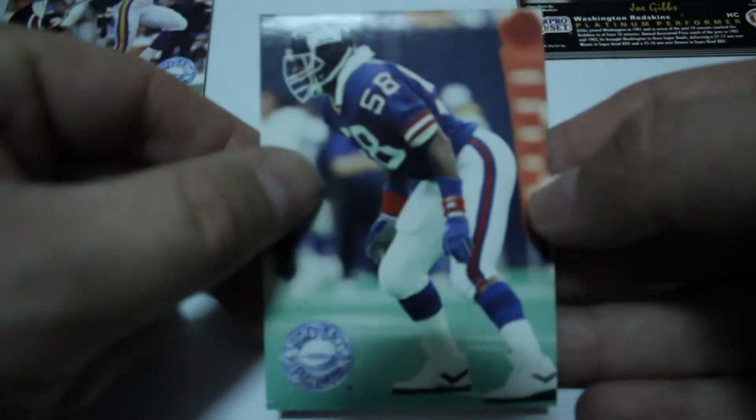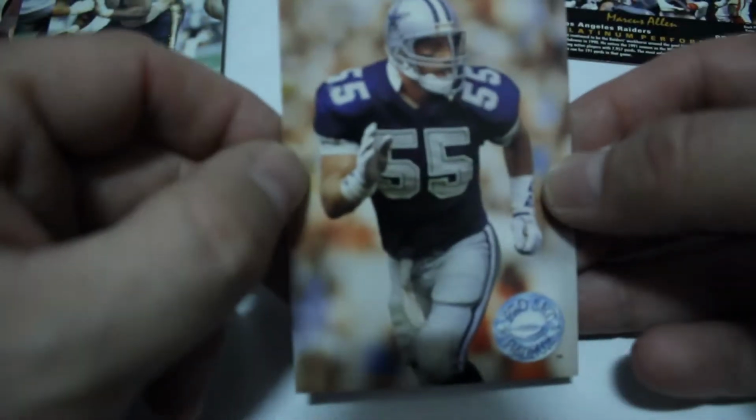Chris Castor, Carl Banks, Joe Gibbs, Anthony Thompson, Don Shula, Alvin Walton, Matt Millett, Eric Moten, Jack Del Rio, Marcus Allen, and Mark Carrier.